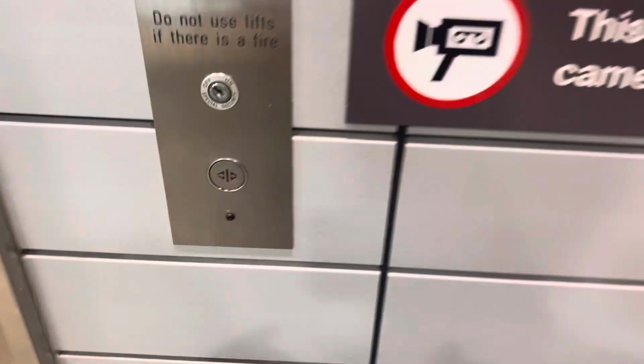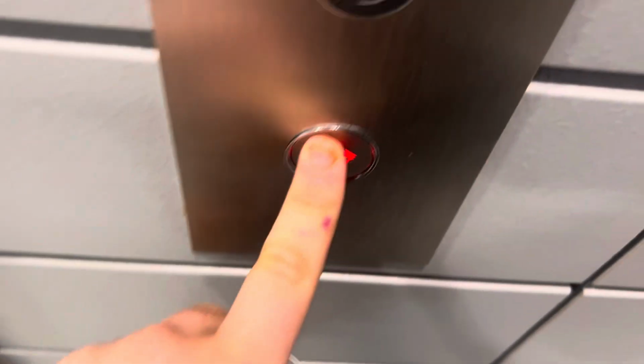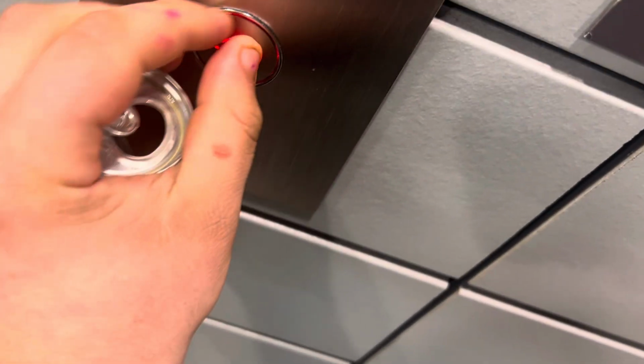These will be the two modded EPL KONE hydraulic lifts at Toowong station. LOP is a door open button. That's very weird. It's been flipped the other way.